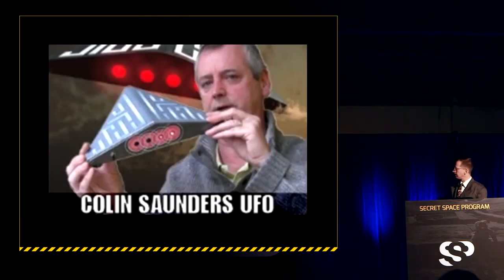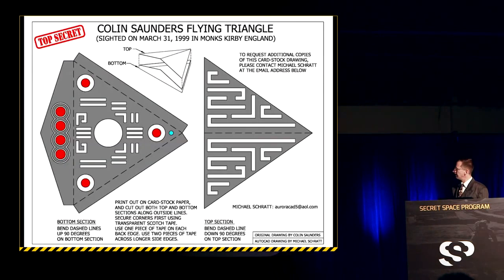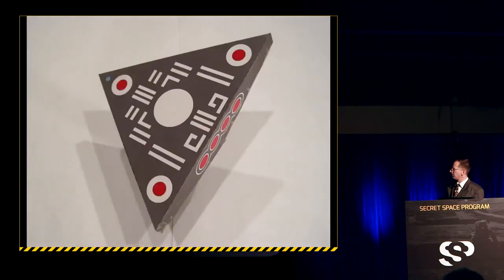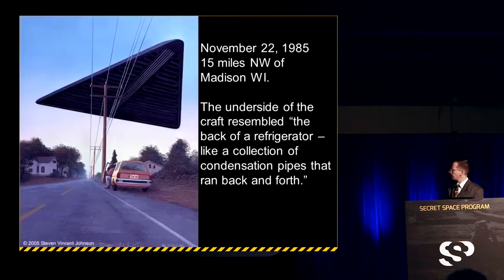Here's Colin Saunders here. Here's his UFO model. And when I saw that UFO model, I said, wow, I want to have one of those. So I took his technical blueprint, and then in AutoCAD, I put together this schematic drawing here, which is a cardboard stock model. And I've produced this for each and every one of you. So you can have a black and white version of this, so you can build your own UFO at home, which is an actual authenticated case. This is what the model looks like right here. This is what the bottom of it looks like right here. And so I have one for each one of you.